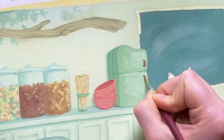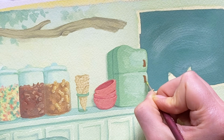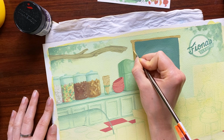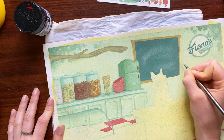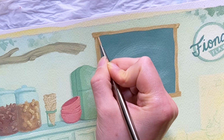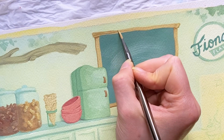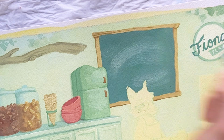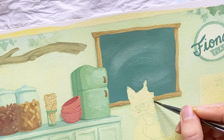Having a color comp is definitely helpful when it comes to the actual painting process because you've already made all the big color and value decisions. You know roughly what you're doing, have a little bit of a muscle memory built up for where all of the colors go and how to mix them, and the painting process then becomes a little bit more peaceful. That's not what I did for this illustration.